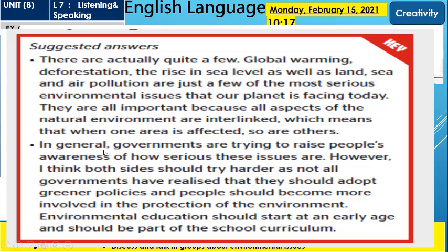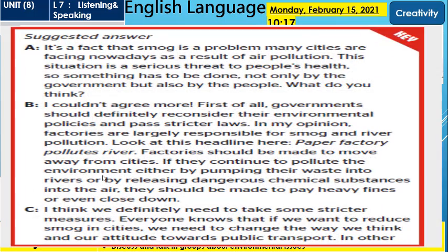If we speak about the governments' and the people's action, you can say that in general, governments are trying to raise people's awareness of how serious these issues are. However, I think both sides should try harder, as not all governments have realized that they should adopt greener policies and people should become more involved in the protection of their environment. Environmental education should start at an early age and should be part of the school curriculum.